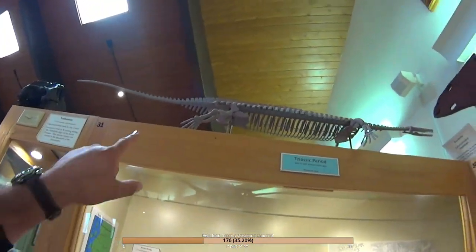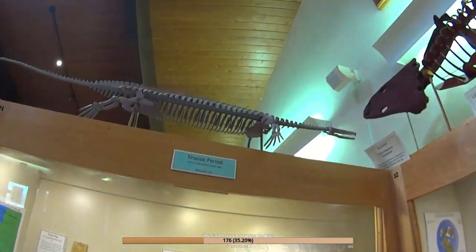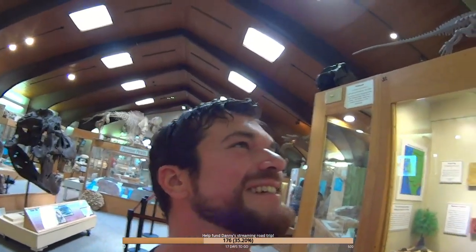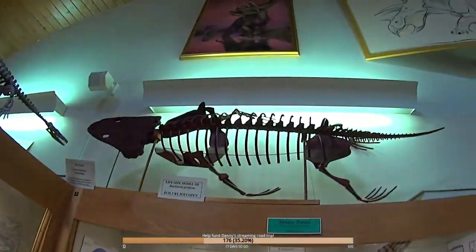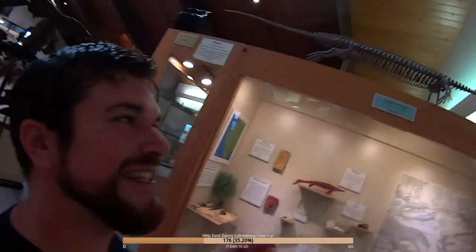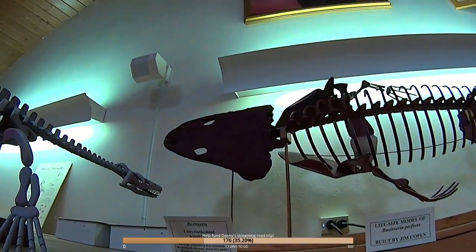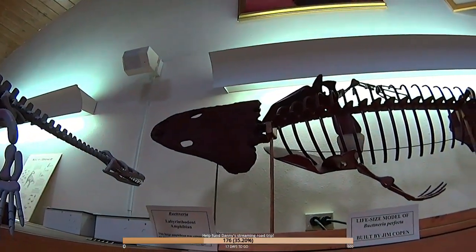Oh, and there's a nothosaur skeleton. Shoot, I missed this before. There's a model of a nothosaur skeleton built from scratch. And there's one of the big old amphibian. And that's the same cast that we had at the Badlands Dinosaur Museum. I talk about the toilet seat cover headed amphibians. That's what I'm talking about right there. Yeah, it's got a head like a toilet seat cover.